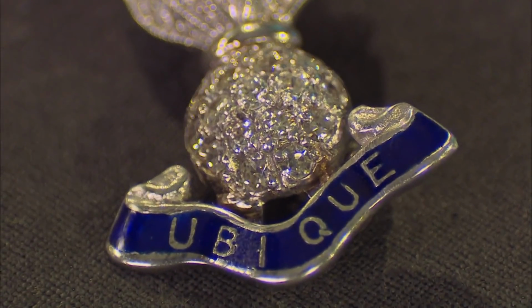Well, you brought me in a lovely diamond brooch here. Could you give me a little bit of history on the piece? My husband bought this for me about 2 years ago in an auction. It was described as a Royal Artillery brooch, which it proved not to be later. Absolutely correct. I particularly wanted a Royal Artillery brooch because my late father served in the Royal Artillery.